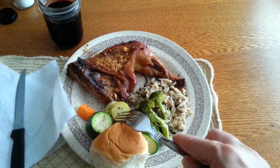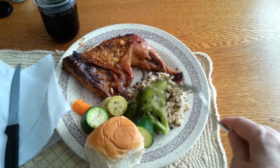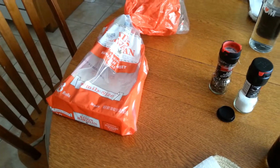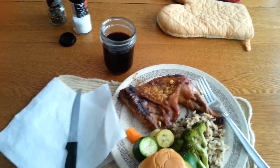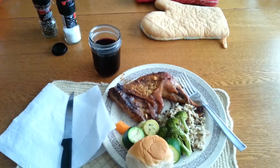And we're having steamed carrots, broccoli, zucchini, and yellow squash, long grain and wild rice, and we're having another King's Hawaiian roll. We're almost done with these. There they are. We're trying to finish them up. And we're both having a glass of wine with our dinner, and my darling husband's having wine and water.